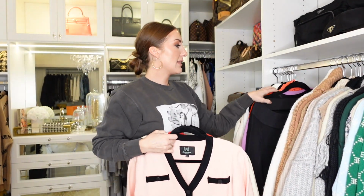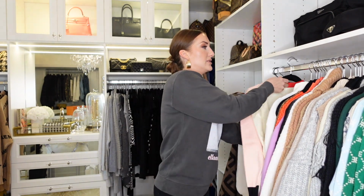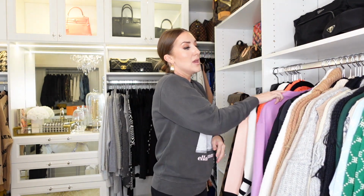I like having an area that doesn't have to be so organized, where everything isn't by color or whatever. It's just things that I want to wear coming up. Now, knits. Anytime someone talks about a closet, there's the golden rule, right? Don't hang knits. I don't believe in that.